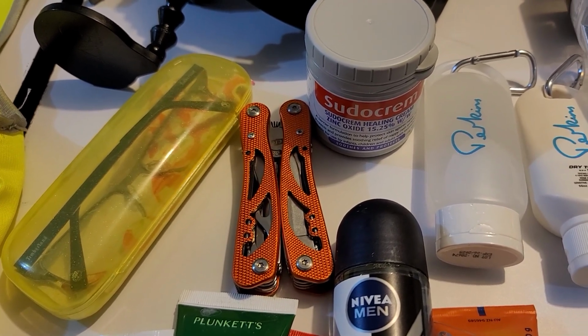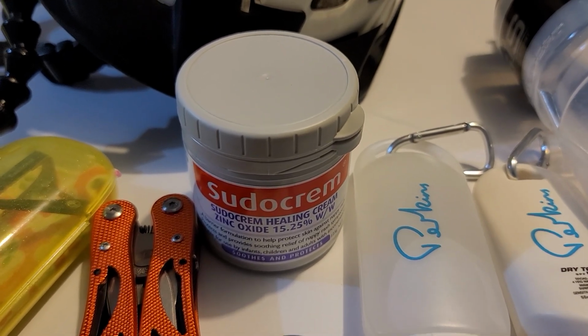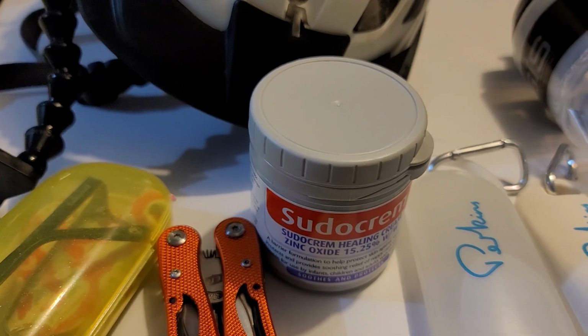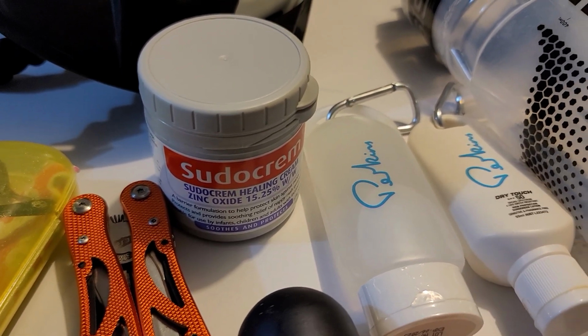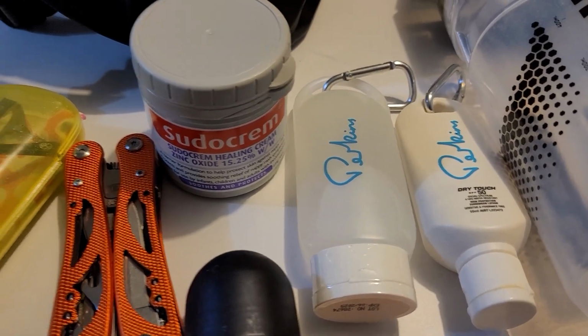Sudocrem. That's my bum cream, and it's good for nappy rash. Hopefully I'm not taking any nappies with me, so I should be alright. Got some antiseptic cream and some sunscreen.